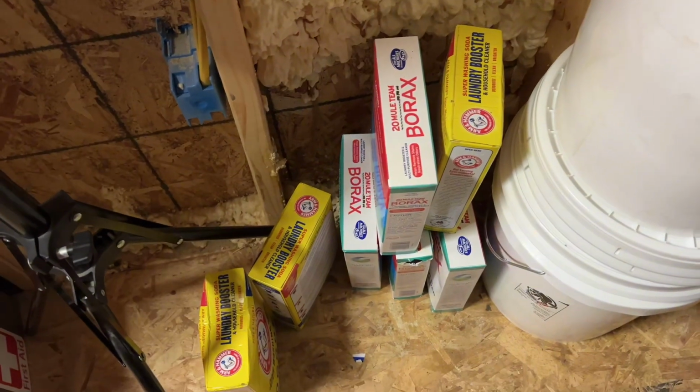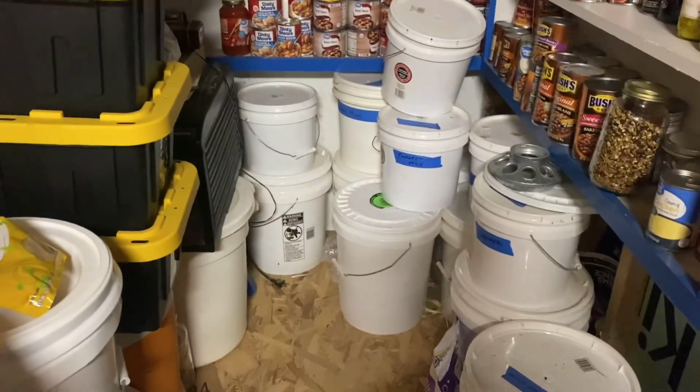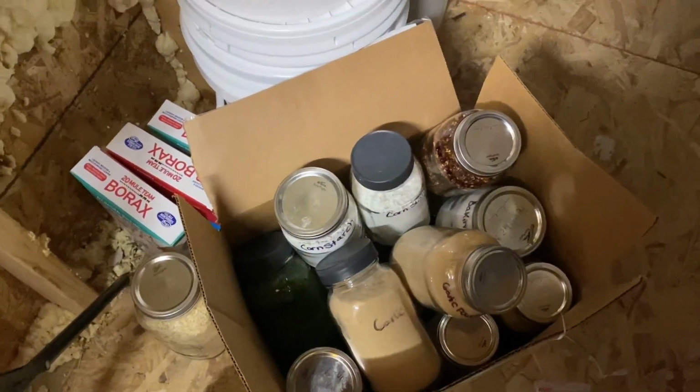I'll leave the videos down below on a couple different videos that I've made our laundry soap in. So that cleared up our whole area of jars. So we just have our food grade buckets. These are our seasonings. I'm going to put them on the shelf. I will show you our other pantry.